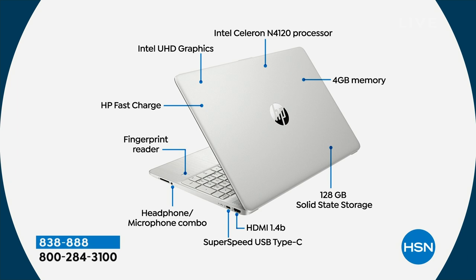4 gigs of memory. Memory is important for multitasking and for speed online. If you're on your computer and you're like, oh, it's too slow, the internet is slow. The internet's not slow. The internet's fast. Your computer might be slow.